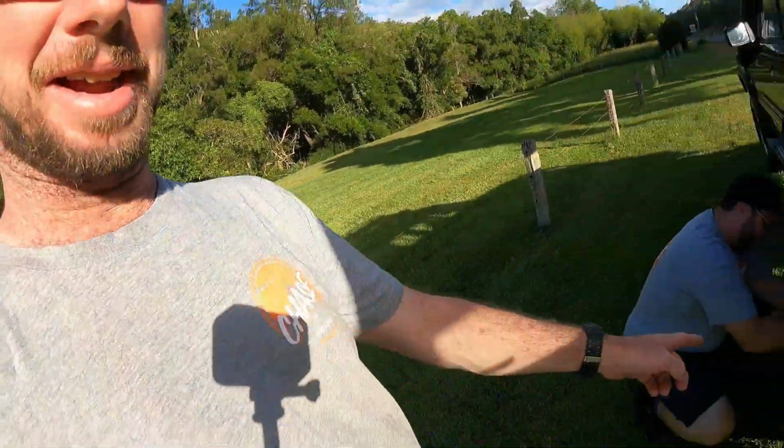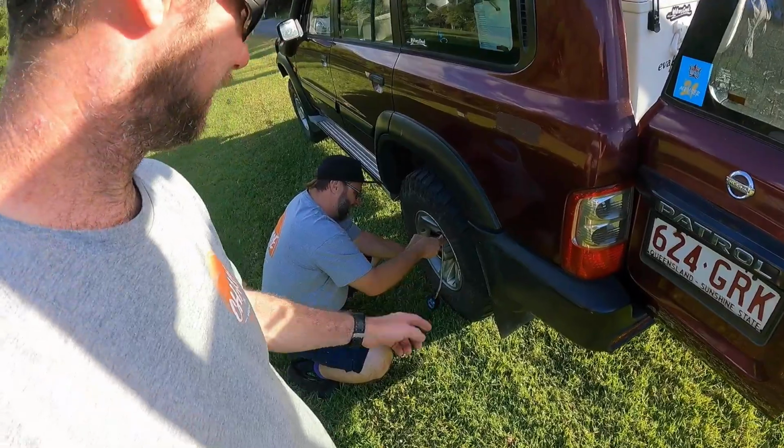Well, you know, every good adventure starts with a bit of air coming out of somewhere. And today we're pulling air out of tyres because we're heading into the bush.